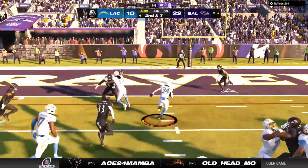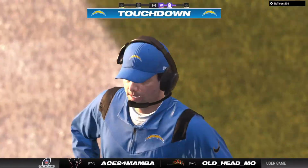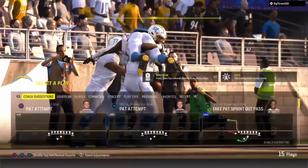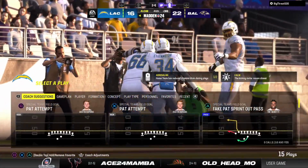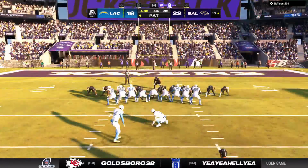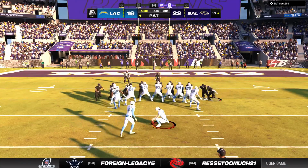Another tote for Etienne. And he's in for a Charger touchdown. Travis Etienne with his 2nd touchdown of the afternoon. And the Chargers have made it a 1-score game again here in the 4th. So how about that for an answer? They get the touchdown there, and it's back to a 1-score game here in the 4th.